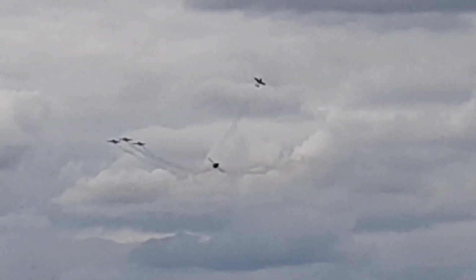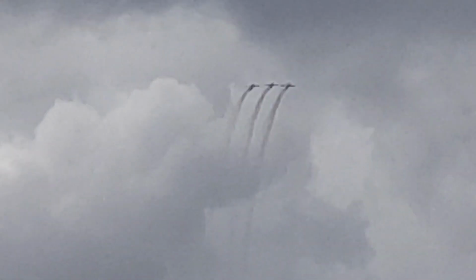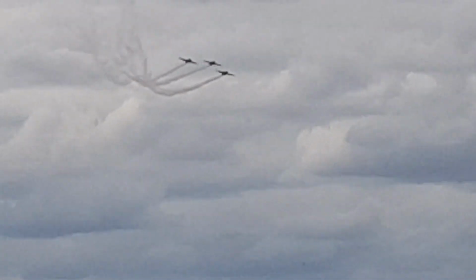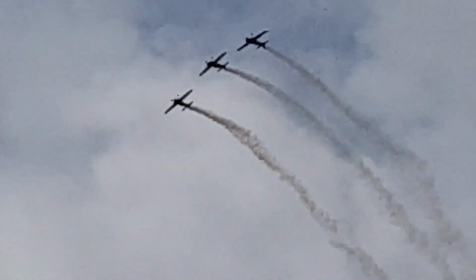Watch now off to the left as the solo crosses over with the three-ship formation. Pulling up for a loop on the 45-degree line. And the leader will now be calling them into a barrel roll. And as they complete the barrel roll, the solo re-enters. Leader and the right wingman going into mirror formation, the left wingman barrel rolling dynamically around their smoke.